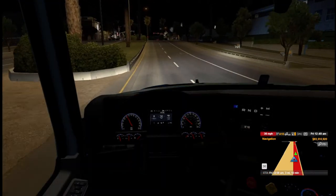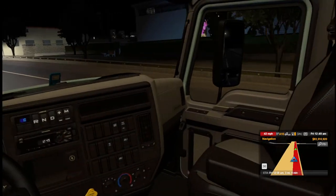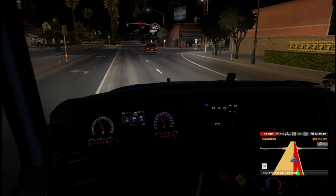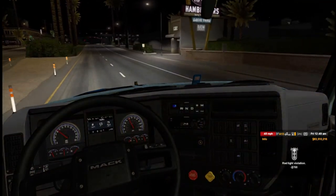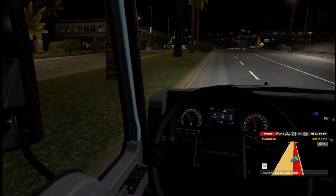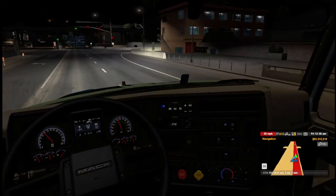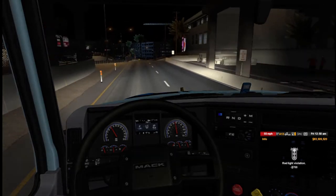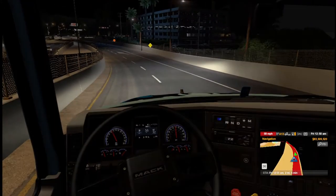So, getting rolling here. Go straight on. There are so many red lights. Random hamburgers. Okay, I got 6 minutes, I think? I can't see, I'm blind as a bat.